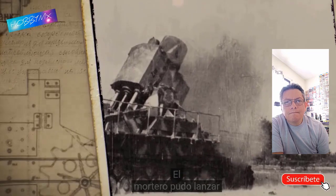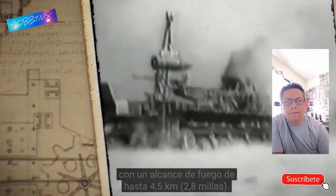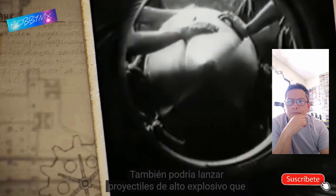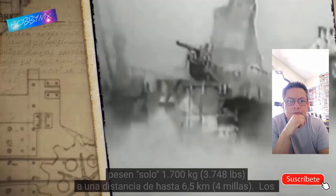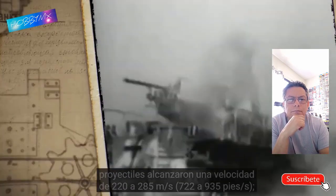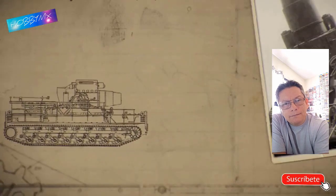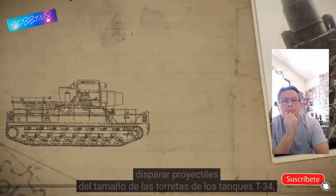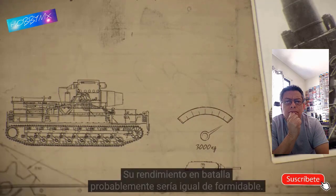The mortar was able to launch anti-concrete shells weighing 4,784 pounds, with a range of fire up to 2.8 miles. It could also launch high explosive shells weighing only 3,748 pounds, at a distance of up to 4 miles. The shells reached the speed of 722 to 935 feet per second. One could even see them slowly flying in the sky. Karl's gun was so large that it could theoretically fire shells the size of T-34 tank turrets, which weighed about 3 tons. Its battle performance would probably be just as formidable.